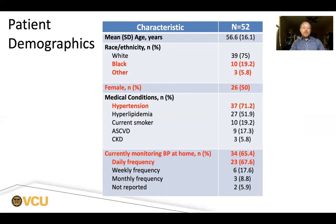So what did the patients look like? What are the patient demographics? Of the 52 patients, we had a mean age of about 57 years. Three-quarters of the patients were white, but we did have pretty good minority representation. You can see almost 20% Black, 6% other, and a 50-50 split between men and women.